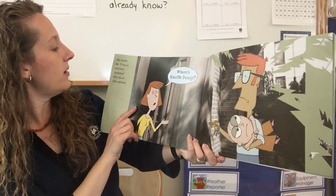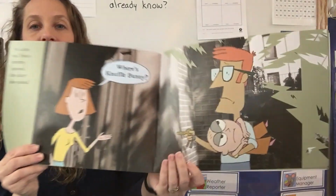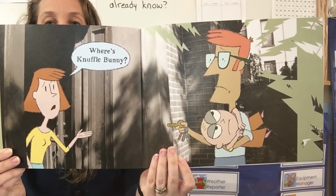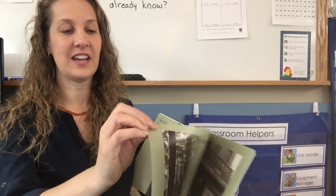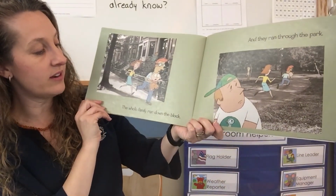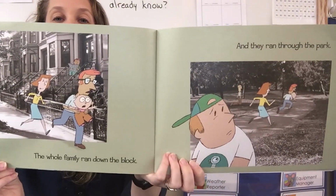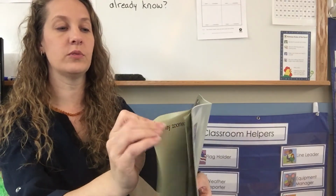As soon as Trixie's mom opened the door, she asked, "Where's Cuffle Bunny?" Do you think Mom knew right away? Now what do you think is going to happen now that Dad knows what's going on? The whole family ran down the block and they ran through the park. Where do you think they're running to? Can anybody make a prediction about where they're running to? What's your guess?